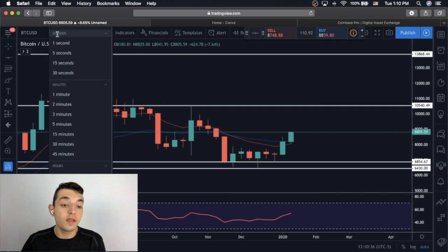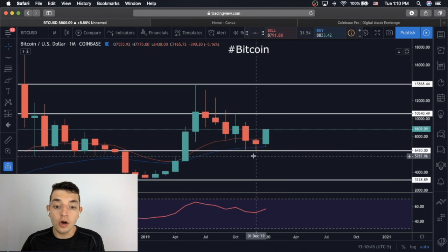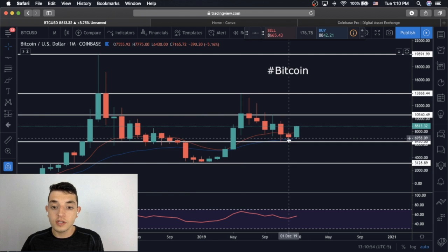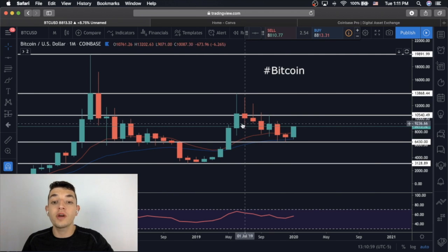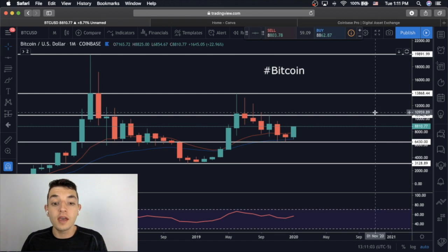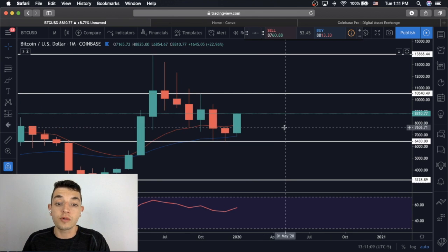Let me remind you, on the monthly time frame, this is exactly what we were looking for. We were looking for this bottom, which was going to be the low above 3,000. So we have 20,000, 3,000, 13,000, 6,000. This range is getting smaller and smaller, the same way that that 12-hour range was getting smaller and smaller. It's the exact same thing, except this is a monthly equilibrium and the other one was a 12-hour equilibrium.